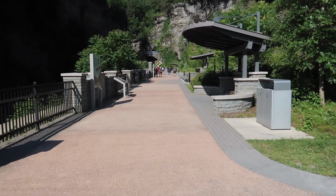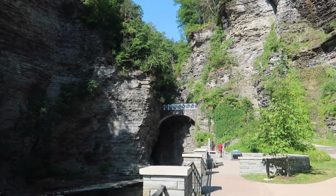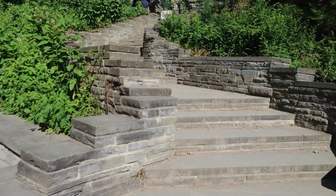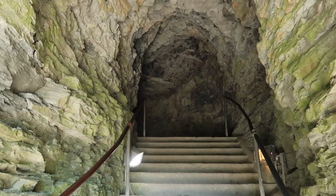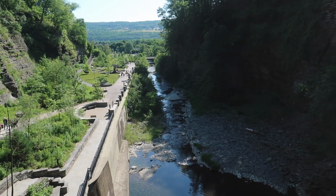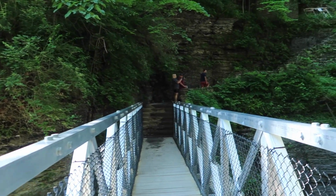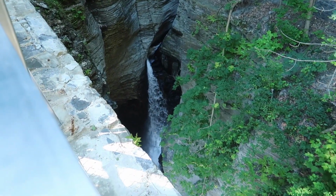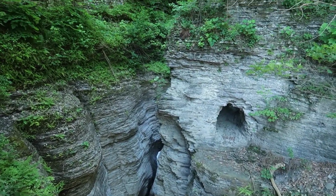Well, here we go, entering Watkins Glen Gorge Trail. Look how blue that sky is today. Here we go. Looking out over the entrance here. My goodness, this place is beautiful. Oh, that is so neat. I'm really glad we're getting to see this when it's lush and green.